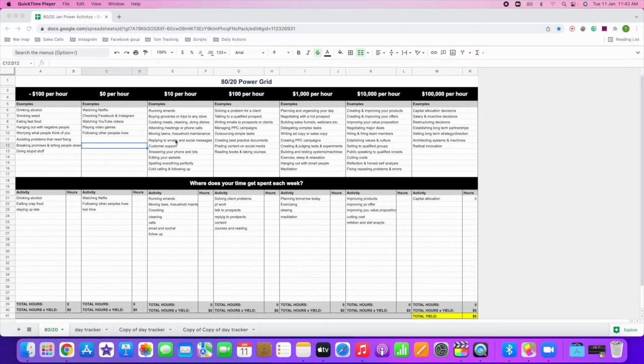which is the minus $100 an hour, the $0 an hour, are things like here we've got watching Netflix, scrolling through Facebook, watching random cats on YouTube, playing video games. They make no money, but they don't necessarily negatively impact you. But then we have things like eating shit food, drinking alcohol, avoiding problems that need fixing, and that's sometimes taxes and paying things that we're supposed to be paying that's causing us interest, losing money.